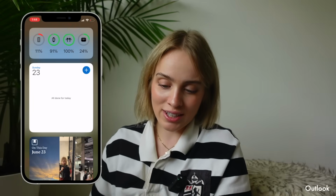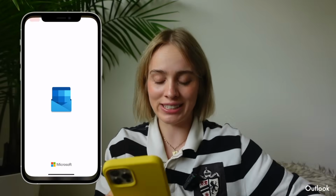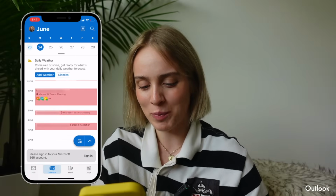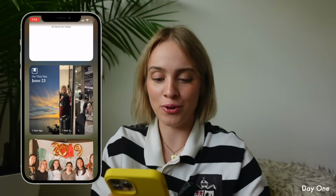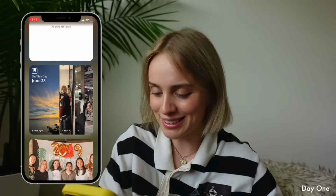This one is new. This is an Outlook calendar widget to see what's coming up for my internship. Today is Sunday, so there's nothing. But in my internship, I've been learning a lot about Outlook and Teams and all of that corporate stuff. I told you about the On This Day feature on day one. So this is a widget that will show you the photos from those entries exactly a year ago, 2 years ago, etc.